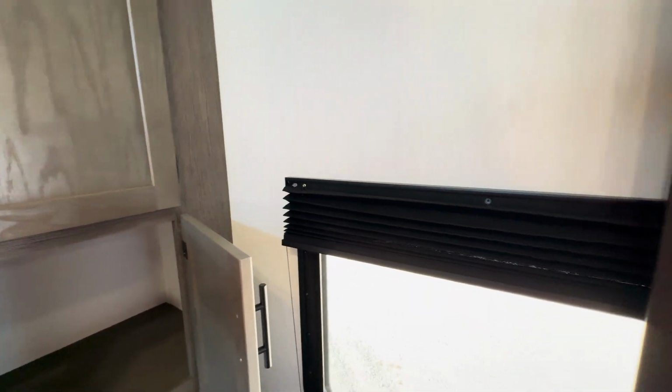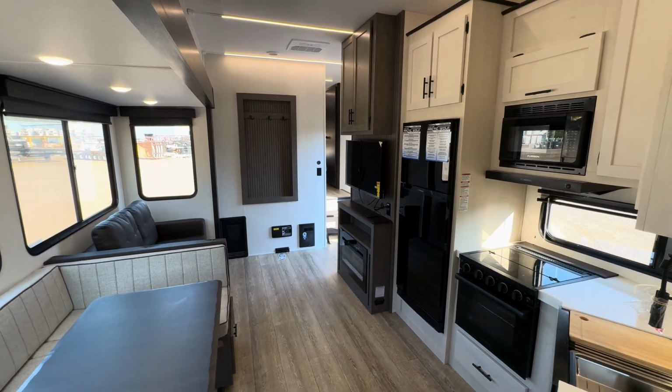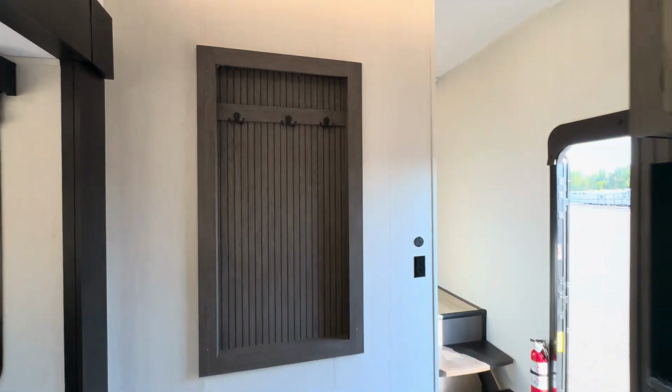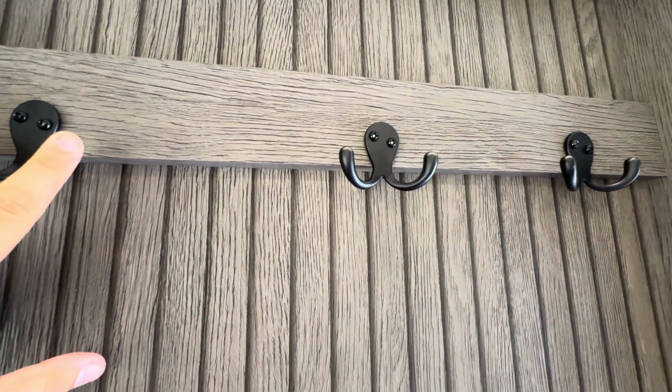All right, now let's mosey on up into the front first. You get a little vision right there. I think that's pretty darn cool. Imagine zipping around state parks with this. I need to get back in the camping game. Camping more and more would be nice.